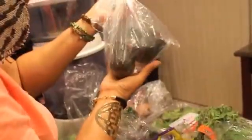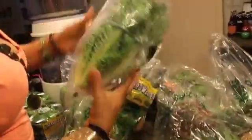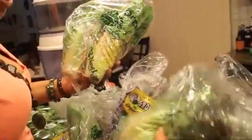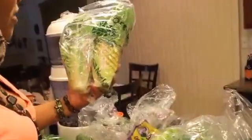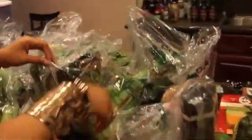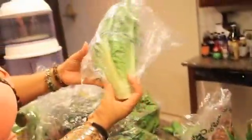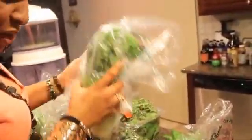I have some avocados here. I have some bigger red potatoes because I'm going to use these for potato salad. And right here I have a couple of heads of, well, I got 2 things. This is romaine lettuce. Is this romaine? Yeah, I think this is romaine. This is red romaine, I think. So these are for some Caesar salads that I'm going to be making.